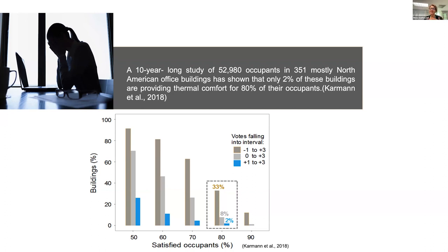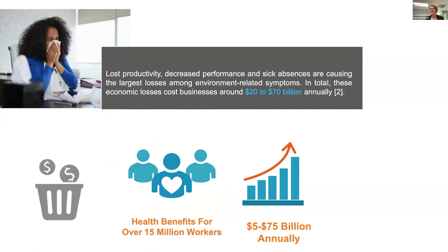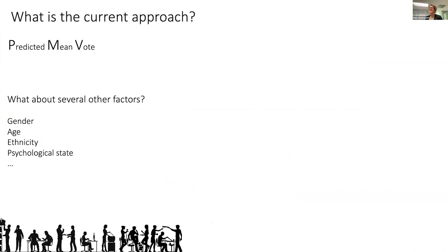So we see that there are many unsatisfied people with thermal conditions, and the numbers are quite surprising. I don't want to get into the cost issues, but not being comfortable also impacts the productivity and health of people, resulting in 50 to 75 billion annually in cost for health and missed working days. This is also pre-COVID. So we do not have much data on after COVID, when people didn't go to the office as often. So why is that?